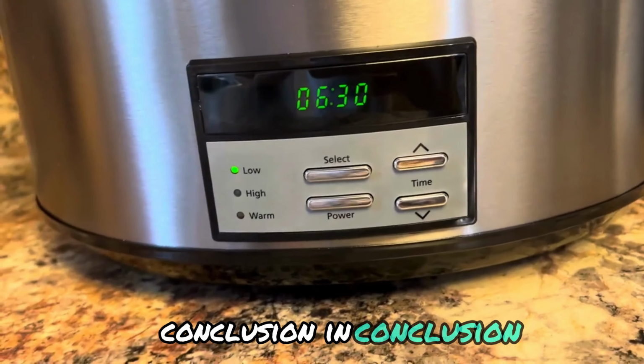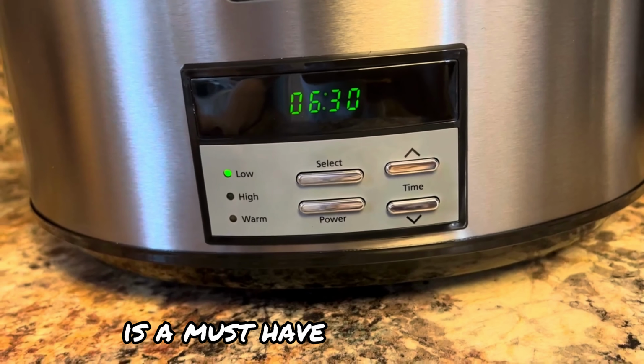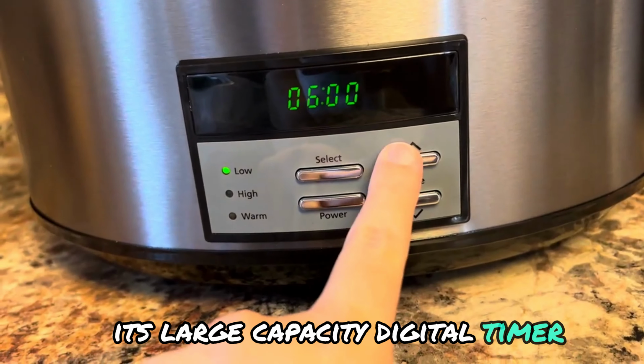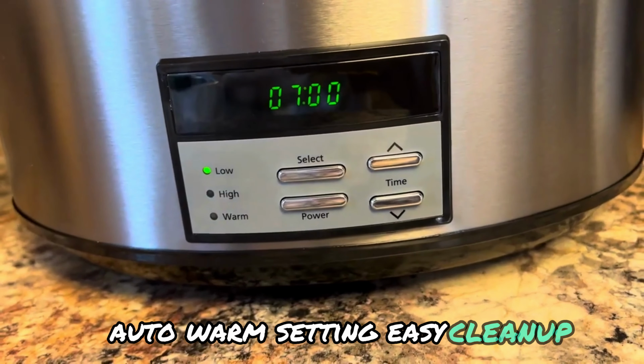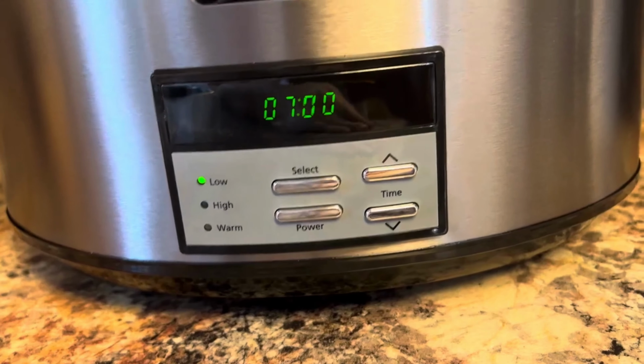Conclusion. In conclusion, the Crock-Pot Large 8-Quart Programmable Slow Cooker is a must-have for any kitchen. Its large capacity, digital timer, auto warm setting, easy cleanup, and included recipes make it a versatile and convenient appliance.